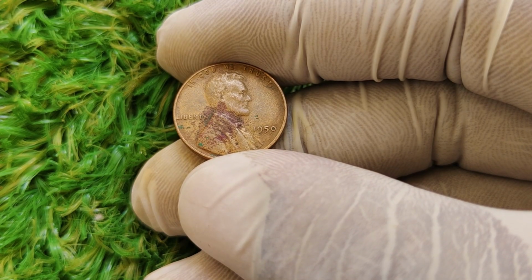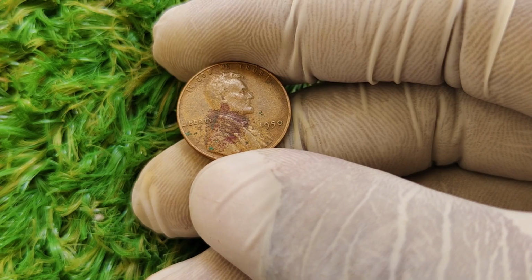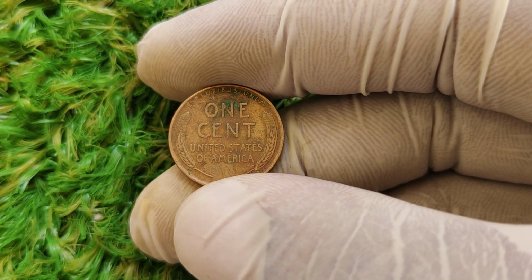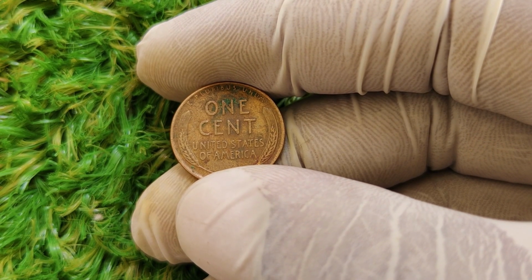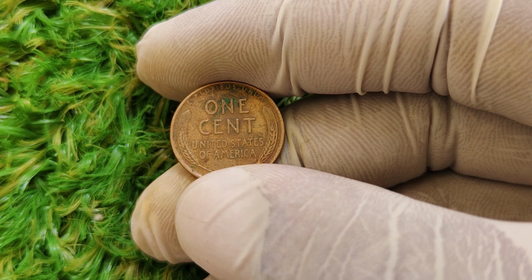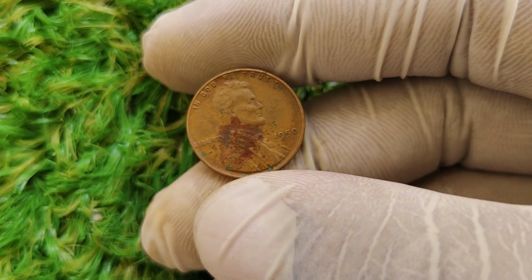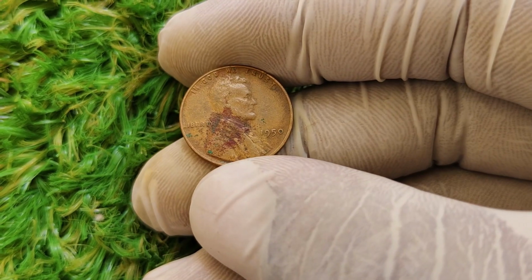Segment 7. Final thoughts. Is it worth searching for? Absolutely yes. The 1950 no mint mark Lincoln wheat penny proves that not all treasure is buried underground. Some of it is hiding right in your coin jar or tucked inside an old envelope from grandma. While most 1950 pennies won't make you rich overnight, the rare ones in exceptional condition are genuine collector's gems.